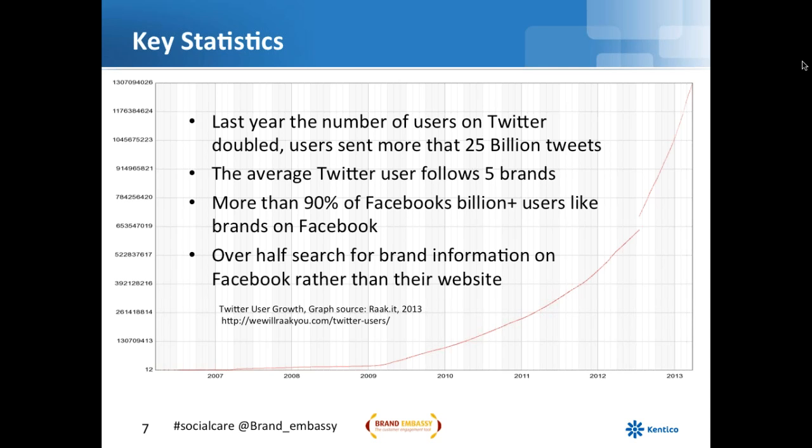So right now, the people using these social media tools, you have to remember that the early adopting stage has ended. So now more types of users are using it.